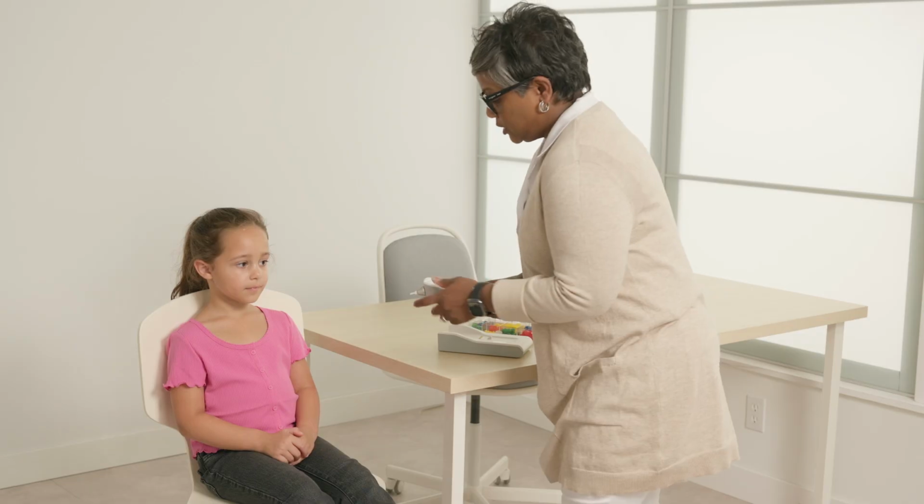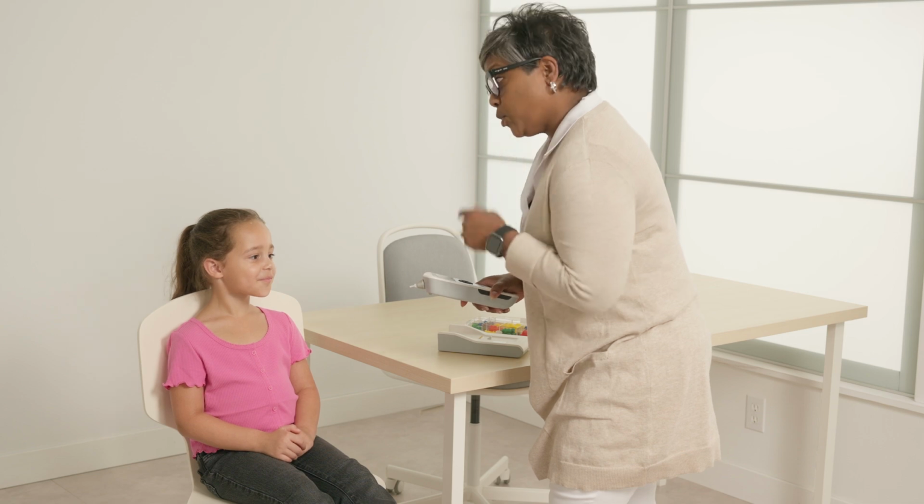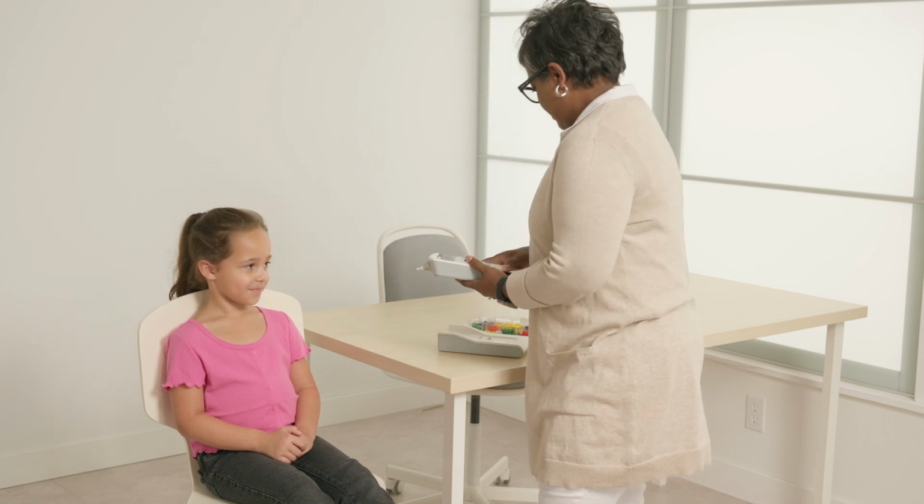Instructing a child about tympanometry is simple. Pleasantly inform the child that you'll be checking out how their ears are working. You'll be lightly touching their ears. The child may hear a buzzing sound, but the child doesn't need to listen to the sound or to tell you if they hear it. They just need to sit quietly for a short time.